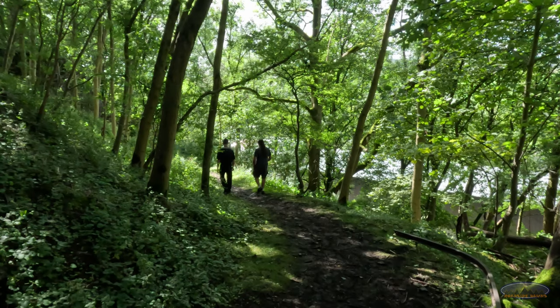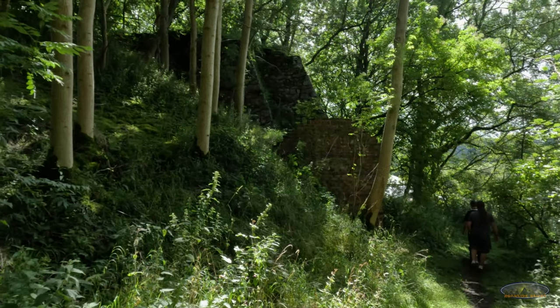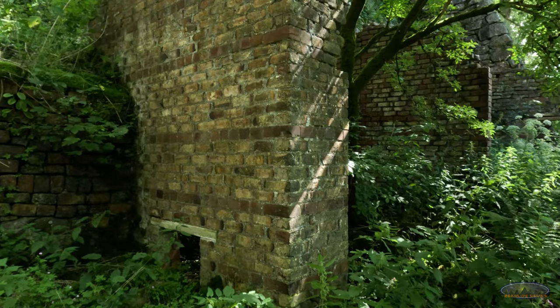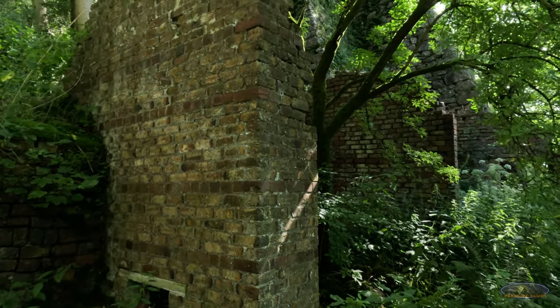Where we just walked up was an inclined plane on which tramways lay, and steam-powered winding gear hauled the wagons up and down in order to supply the kiln with raw materials. The coal used to burn the limestone was carried up to the top with it.